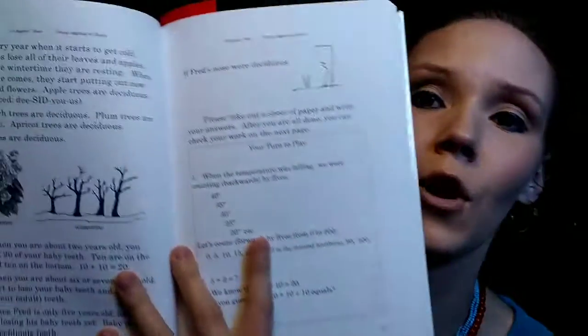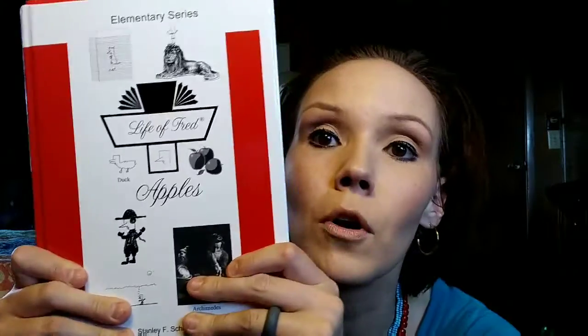Just in today's lesson, he learned about deciduous. Like, I never learned that in math. I don't remember learning about deciduous. And the way they teach it is just amazing. Like, if Fred's nose were deciduous. Like, that is so cool. Just stuff like that. And it explains it, and he's really picking up on it, and they're already introducing them to algebra in the Apples book.